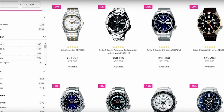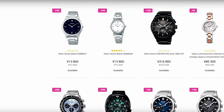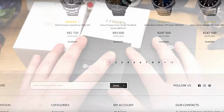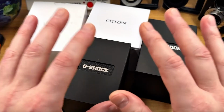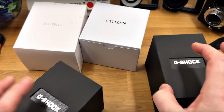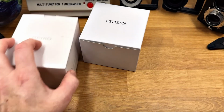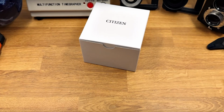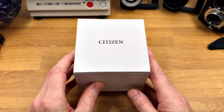Unfortunately, I did get lumped with a £147 import tax bill. That is the downside. When you see their prices online, they look like incredible prices, but you always have to factor in some import taxes. Sometimes, very occasionally, you'll get away with it, and the watches might sneak in without any additional fees, but on this occasion, sadly, they did not.